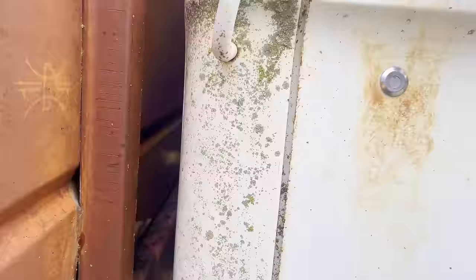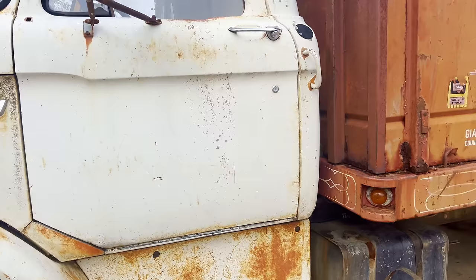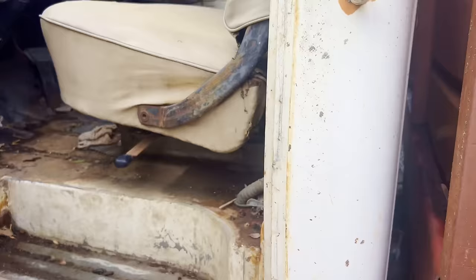If a person likes these N-Series trucks, this one's got a pretty solid cab on it. It's got a lot of surface rust on it, but there's no or very minimal through rust. You'll always find a little bit. It's pretty much impossible to find a vehicle this old that doesn't have at least some through rust. But overall, this truck is a very clean cab.